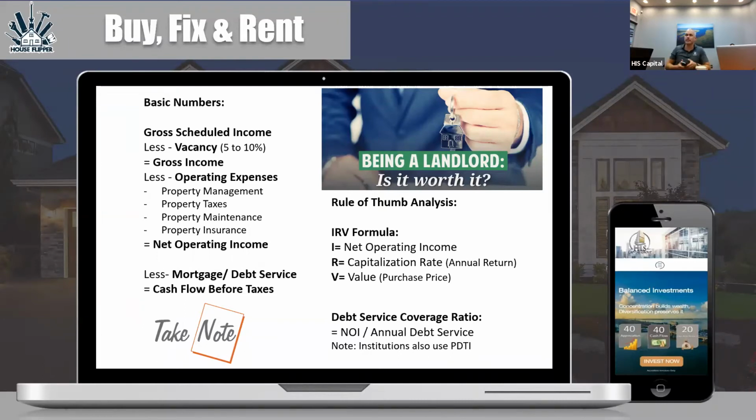We talked about a building that is producing $100,000, right? So we're looking at a building that's producing $100,000 in net operating income. The purchase price of the building is $1 million. The cap rate is at 10%. So how do we determine what the actual debt service coverage ratio is?